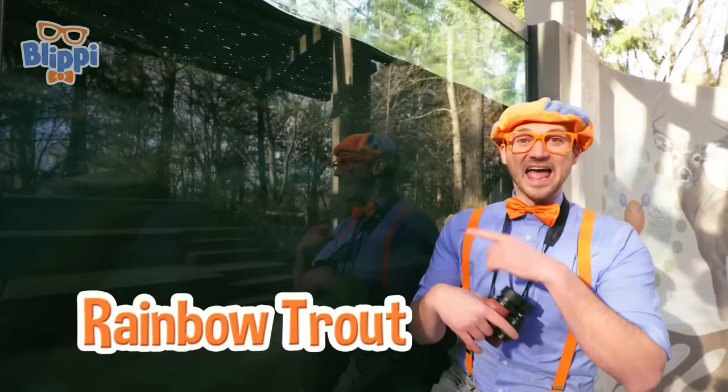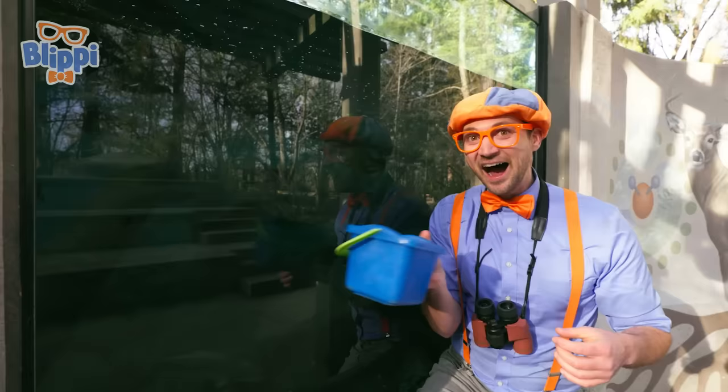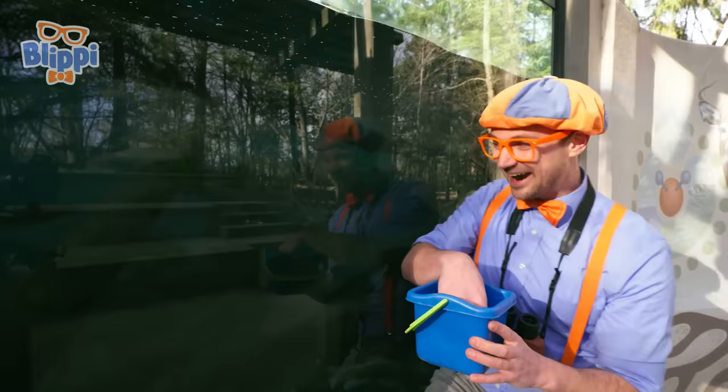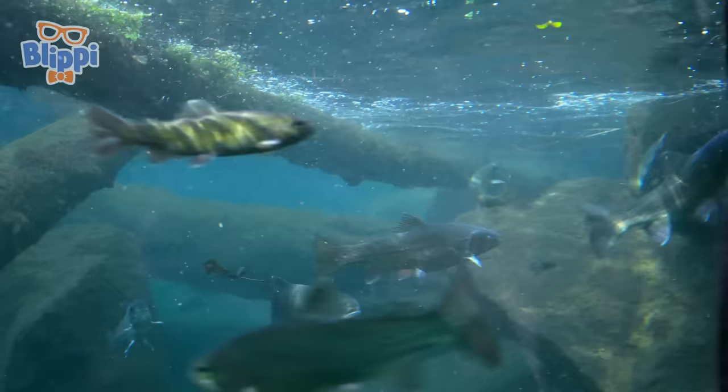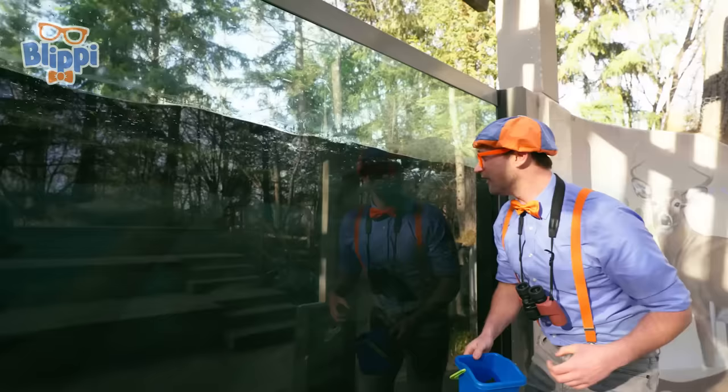Whoa, and they're so colorful. Maybe that's why they call them rainbow trout. Yeah, because they look like a rainbow because they're so colorful. Whoa, check this out. Whoa, yeah, we have some fish snacks. Whoa, they actually gave me permission that I can feed the fish. All right. Are you hungry, fish? Here you go. Yum, yum, yum. Whoa, they're definitely hungry. Whoa, there you go. Whoa, look at them go. Okay, here's just a little more for you.